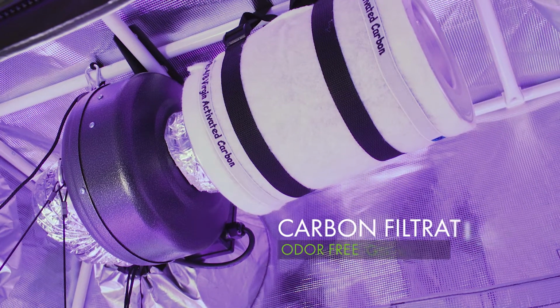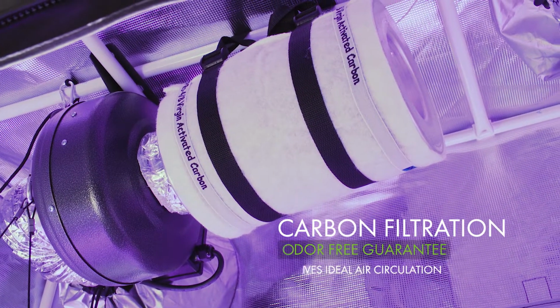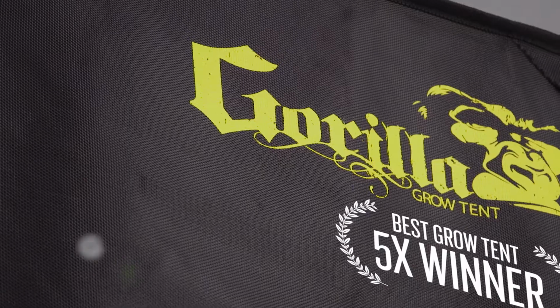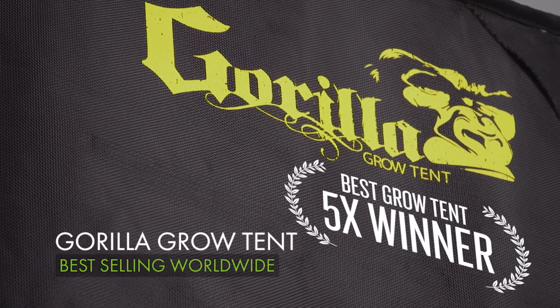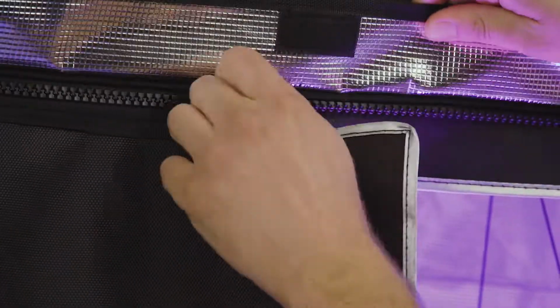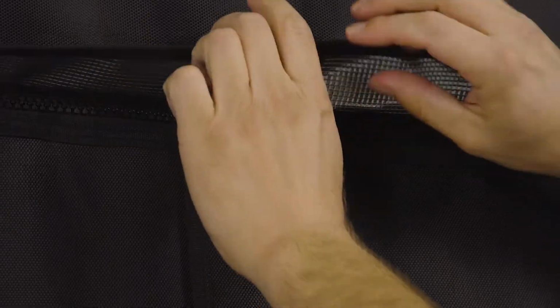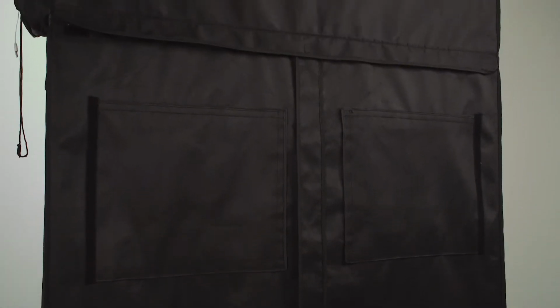The carbon filter and fan system helps maintain temperature and ensures your grow remains odor-free and discreet, away from prying eyes and noses. Gorilla Grow Tents are the tallest, thickest, and strongest grow tents on the market today. Constructed from durable 1680D canvas, super strong interlocking steel poles, and industrial strength zippers, Gorilla Grow Tents are ideal for experts and perfect for beginners. The only grow tent to include a free 1-foot extension kit for additional grow height.